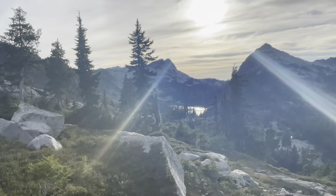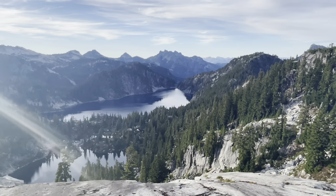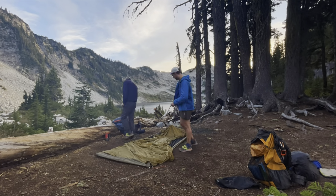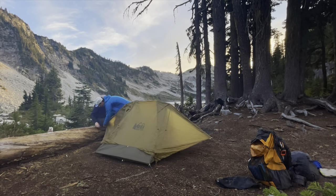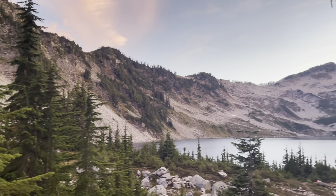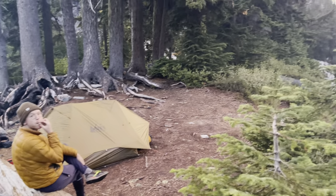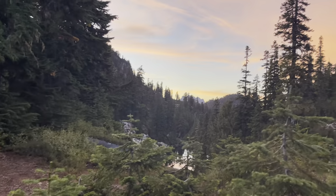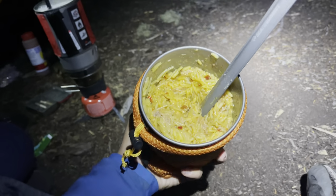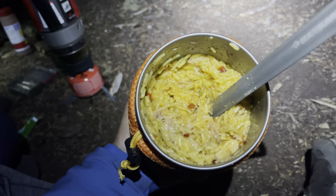It's nearing the end of day two, and every corner we turn, there's still more lakes to see. Tonight for dinner, I have a taco rice Knorr side, and I added some of my trail cheese, a tuna packet, and some hot sauce.